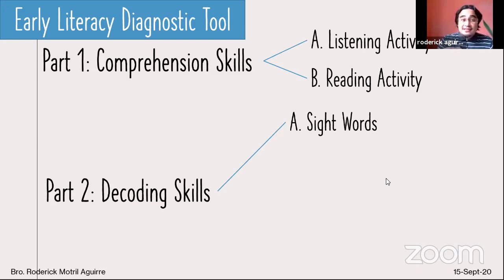I discussed that last night on vocabulary, or creating the diagnostic tools for vocabulary in the early grades and the middle grades. So hindi ko na po i-discuss ngayon kasi kahapon po yun sa vocabulary. So, how to create the sight words? Ang una po natin ibibigay sa decoding skills ay sight words.